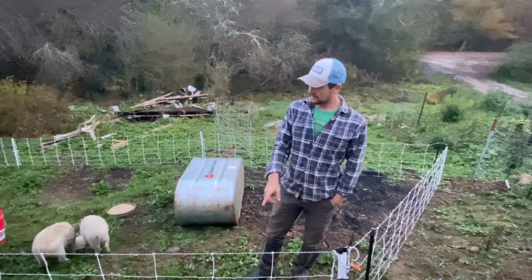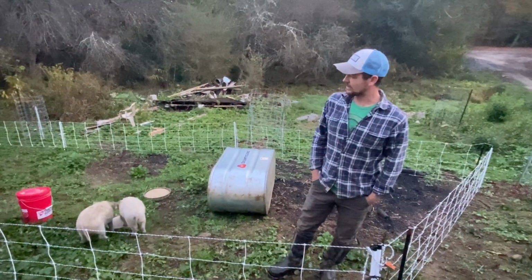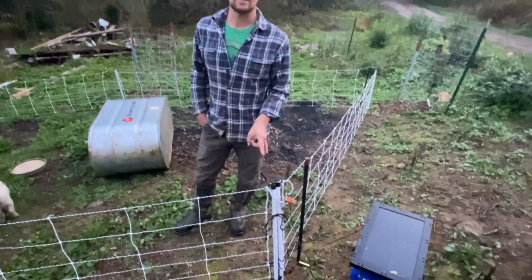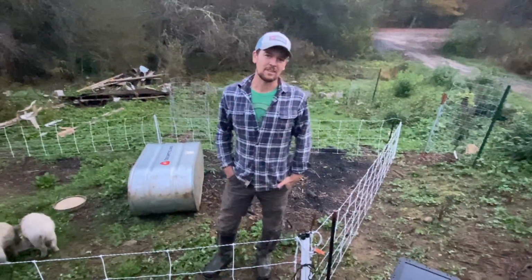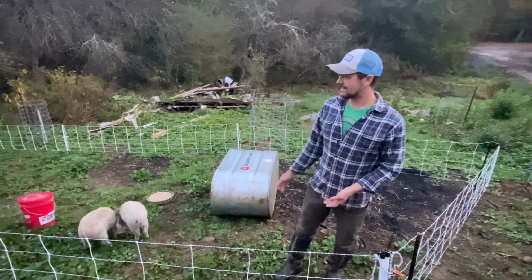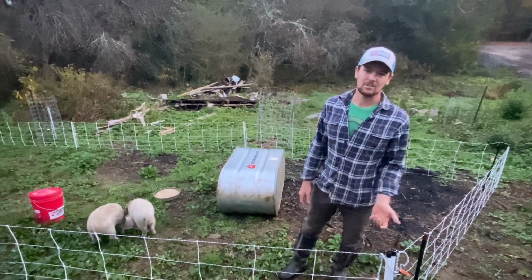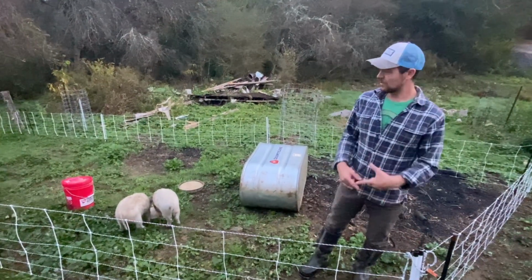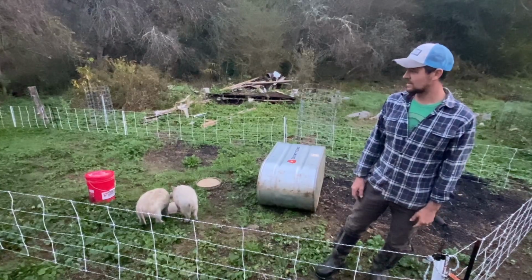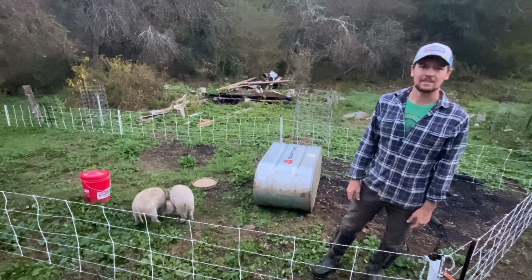So this is our pig fencing we got from Premier One. It's their starter kit. Comes with a charger, solar charger, and 2 fences, which we thought was kind of weird because the chicken starter set just came with 1. But now we realize when you're moving them like this, it makes it a lot easier to have 2 fences because you can just set the next one up. Or if you wanted to have more pigs and wanted to do a bigger area, you can just connect the 2 fences together and you could have double the space.